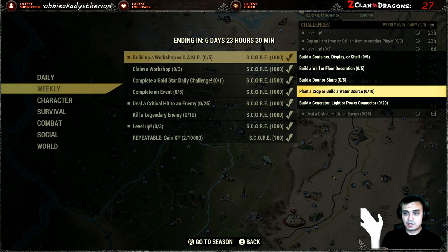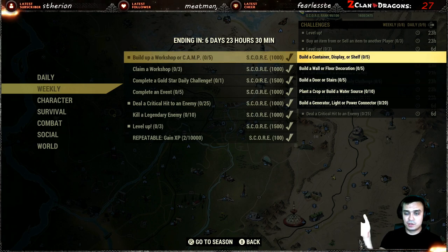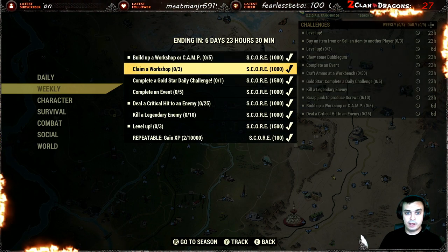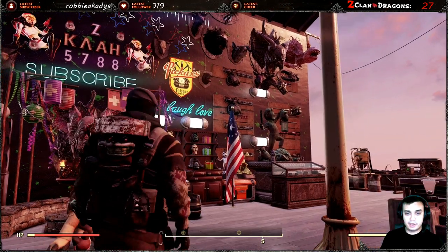But anyway, so challenges for the weeklies: capture a workshop and just build what is required here. Lights, water, stairs or doors, floor decorations, display shelves or containers, any of that. Claim 3 more workshops. I already explained how to claim one. You just need to look for other badges over there and get the rest.